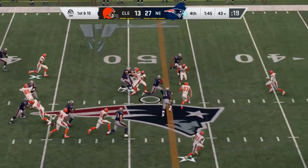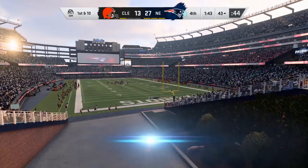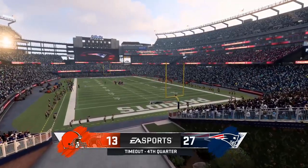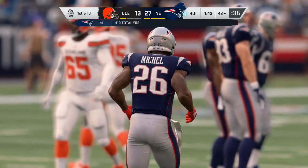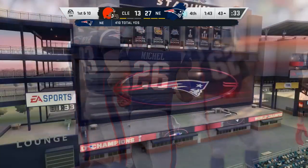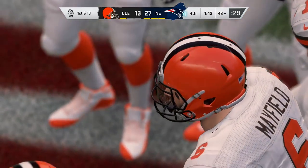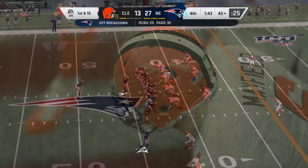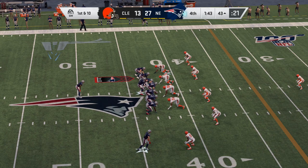They'll run with Michel. And he'll work it across midfield inside the 45. Now the Browns signal for the second of their timeouts as they'll head to the sideline and talk over what to do next. Not totally home free yet, but it's looking good as they come up 1st and 10.